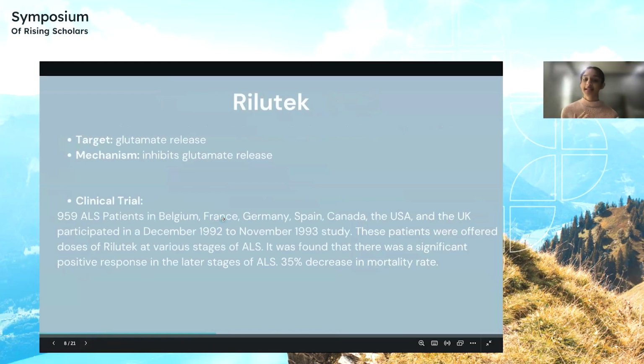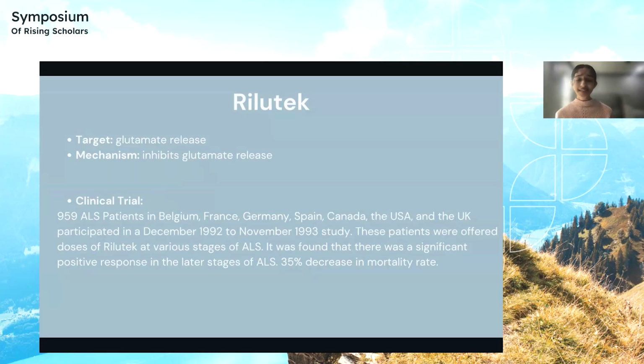The first one is Riluzole, and this inhibits glutamate release. There was a clinical trial conducted with 959 ALS patients in Europe, and there were statistically significant results. However, the study was conducted in 1993, and so its results may not be as accurate when we are in 2024 right now.